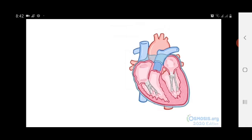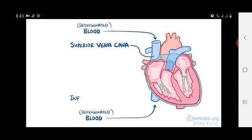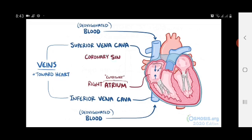Alright, so looking at the right side of the heart, deoxygenated blood enters either through the top, through a blood vessel called the superior vena cava, or the bottom, through another blood vessel called the inferior vena cava, in the right atrium, where atrium means entryway. Both vena cavas are veins, which bring blood towards the heart. There's also a tiny third opening into the right atrium called the coronary sinus, which collects blood from coronary vessels returning from the myocardium.